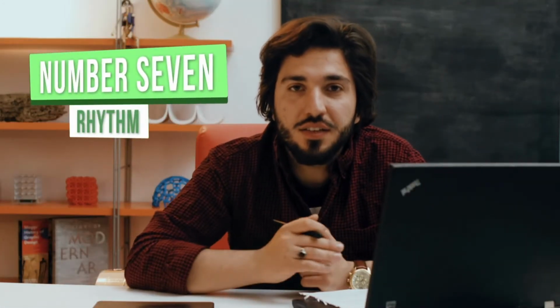Last but not least is number 7, rhythm and movement. So what does that mean? So in the design world, we have to have rhythm and movement too. In our drawings, in our film, in our photography, it should have some movement in it.